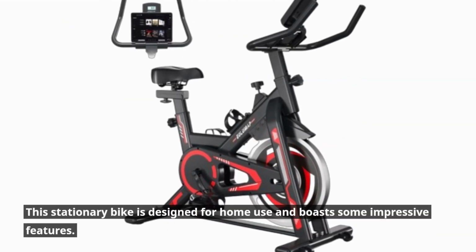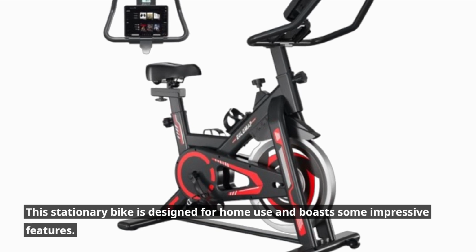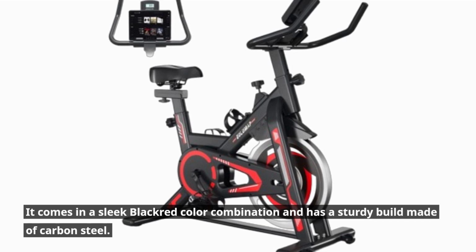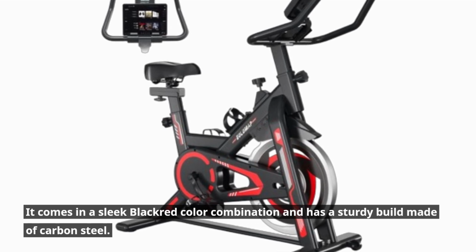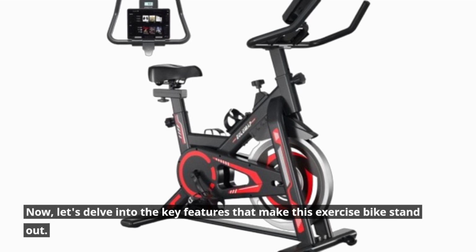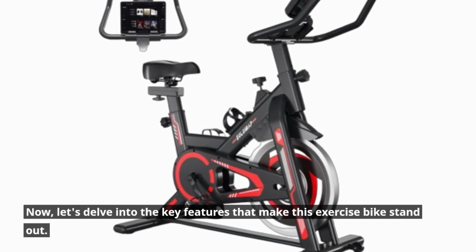This stationary bike is designed for home use and boasts some impressive features. It comes in a sleek black-red color combination and has a sturdy build made of carbon steel. Now, let's delve into the key features that make this exercise bike stand out.